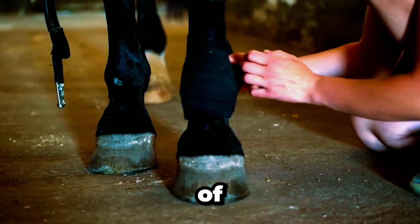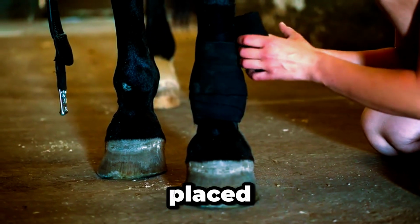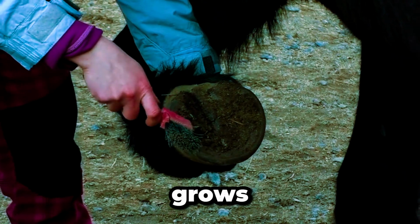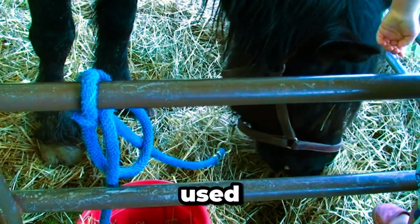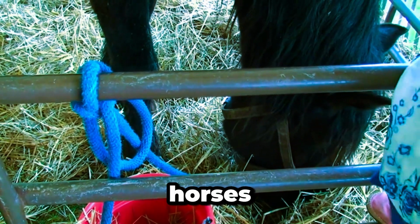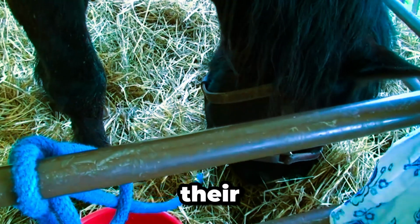For the protection of the hoof under certain conditions, some horses have horseshoes placed on their feet by a professional farrier. The hoof continually grows, and in most domesticated horses needs to be trimmed and horseshoes reset if used every 5 to 8 weeks. Though the hooves of horses in the wild wear down and regrow at a rate suitable for their terrain.